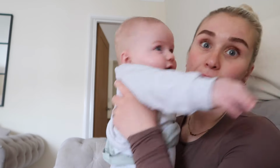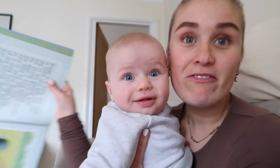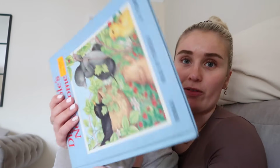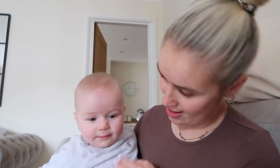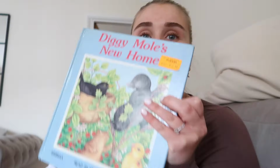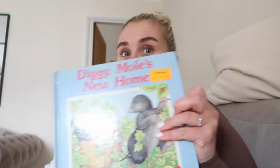Fuming. Anyways, what I was going to say was very nostalgic because my mum has just brought this book round that my granddad, so Cooper's great granddad, has got for him. Now this book, it's called Digging Mole's New Home. You can tell how old the book is. My nan and granddad used to read this to me. I used to go to my nan's house every single Tuesday, and they used to read it to me all the time because it was my favourite book.